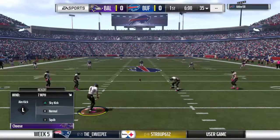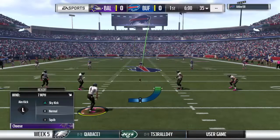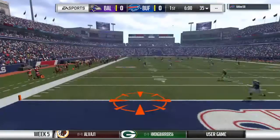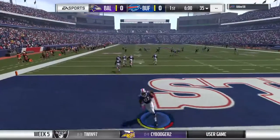All right, Larry, EA Sports coverage of the National Football League is on the air. Today, we've got a good Week 5 matchup in store here between the Baltimore Ravens and the Buffalo Bills. That'll be taken in the end zone.